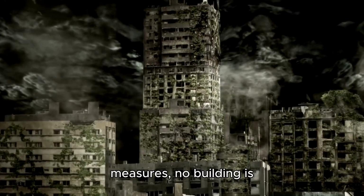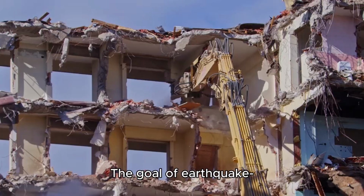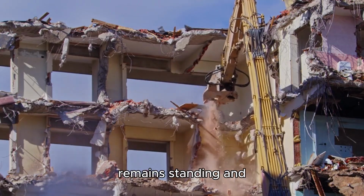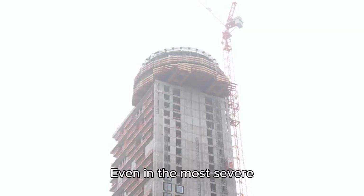Despite all these measures, no building is completely immune to the forces of nature. The goal of earthquake-resistant design is not to eliminate all damage, but to ensure that the building remains standing and protects its occupants. Even in the most severe earthquakes, a well-designed skyscraper should be able to withstand the shaking and allow people to evacuate safely.